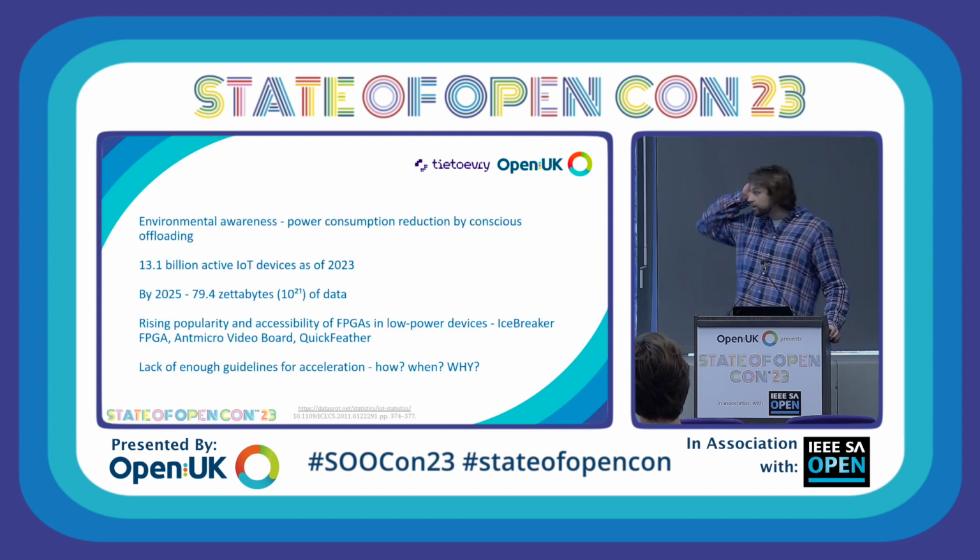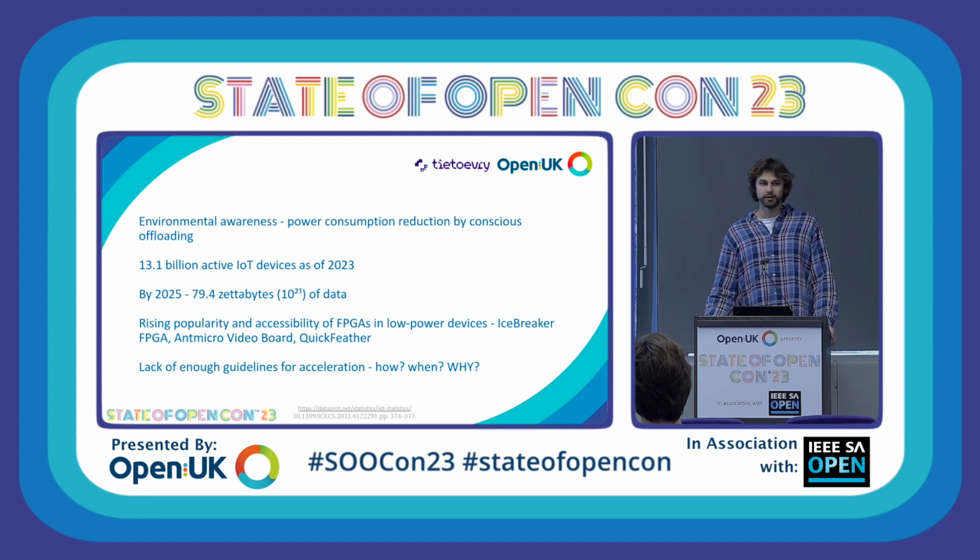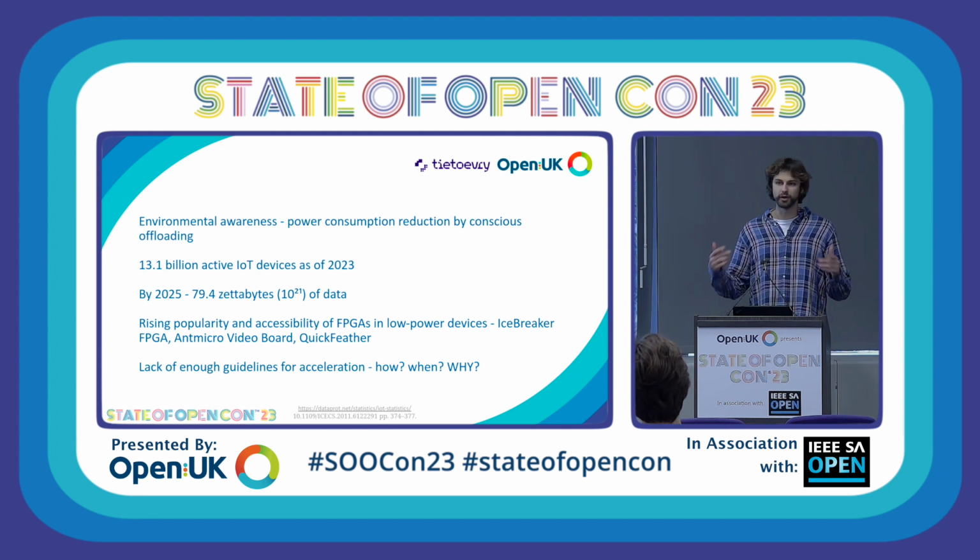You can see the numbers here that basically the amount of data is rising, the number of IoT devices is also rising, but we all know that. And basically there are not many good resources on how to accelerate, when to accelerate. So this talk aims to fill that hole a little bit.